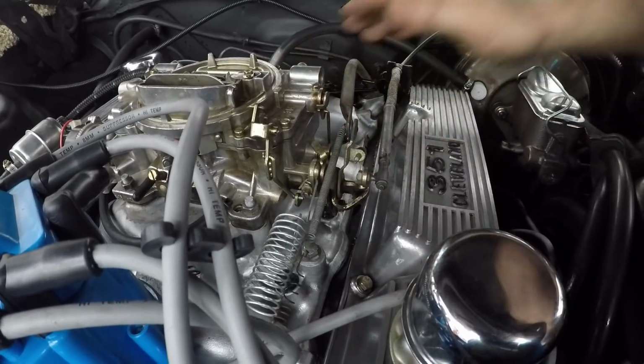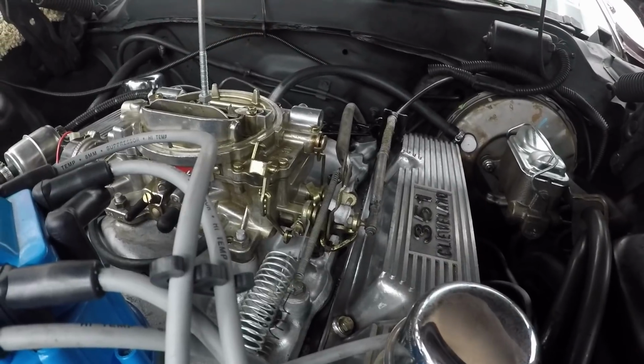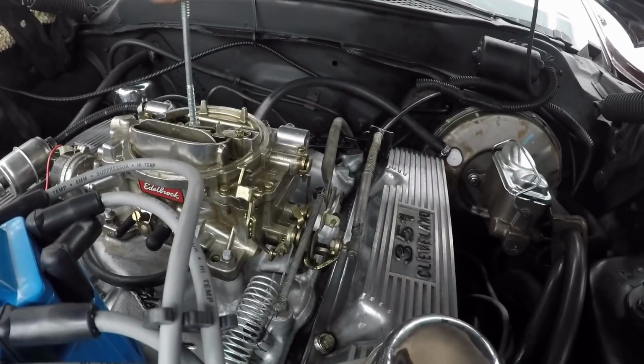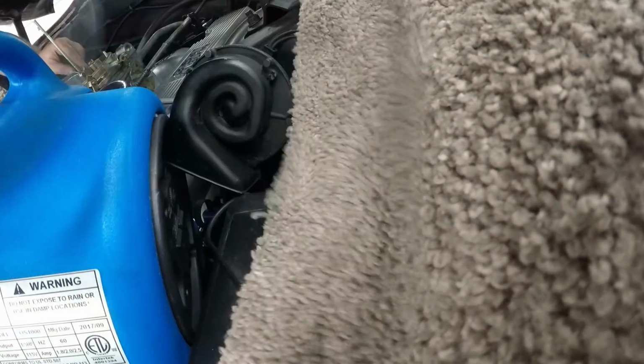See how that squishes fuel in? All right. And that goes back in. We got to put that little, where's that plastic? I left the plastic deal right here that helps slow down the air.